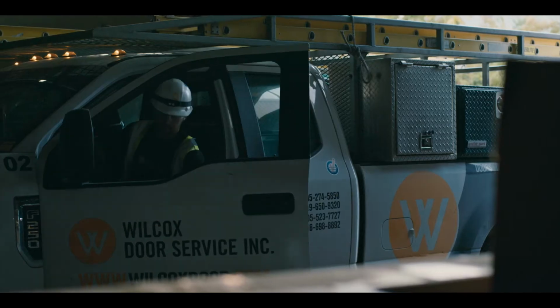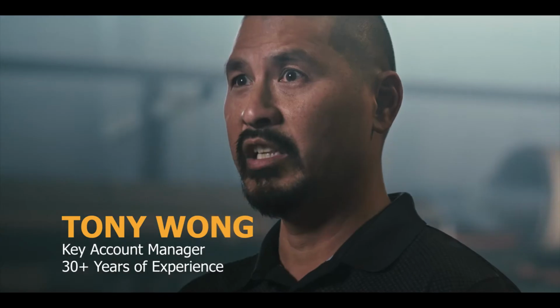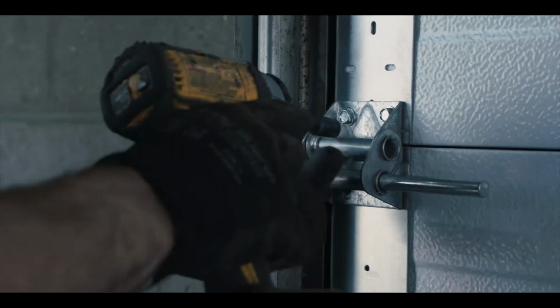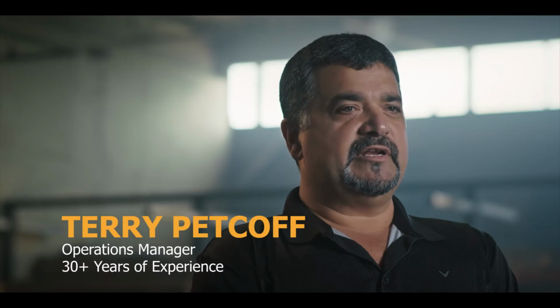PMs are planned maintenance programs, keeping your equipment in safe running order to help prolong the life of the equipment and avoid any unnecessary breakdowns. Before things break, we can find the parts that are starting to break down and replace them.